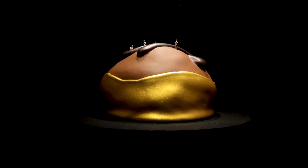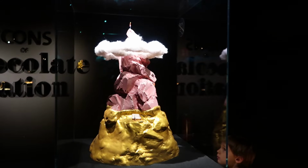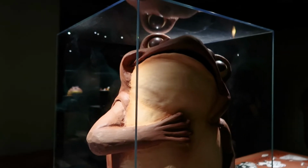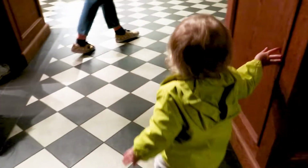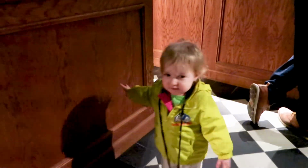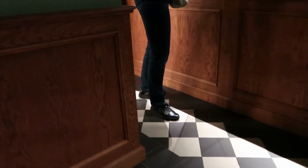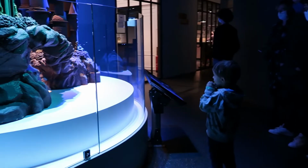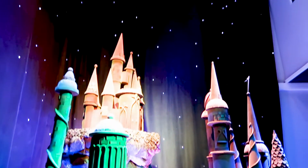Towards the end of the visit, the most famous chocolate makers of Belgium had their own histories explained, but I think the most interesting feature was this huge chocolate frog. I still have no clue what this is about. Continuing with things made out of chocolate, this castle was built from about 25 kilograms of pure chocolate.